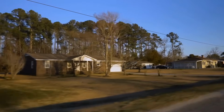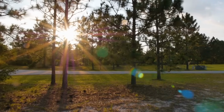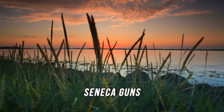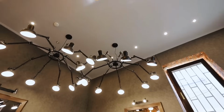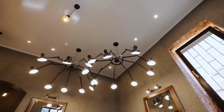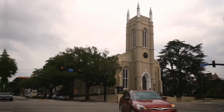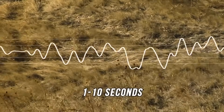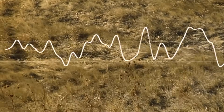Earth-shaking booming sounds have been reverberating off some parts of North Carolina for more than 150 years. Called Seneca guns, they're most often heard near the coast. The sounds are so powerful that they often rattle window panes and sometimes vibrate entire buildings. They can last from 1 to almost 10 seconds.